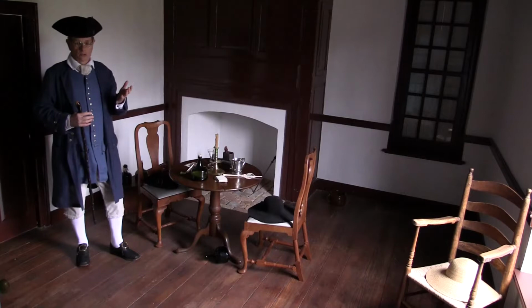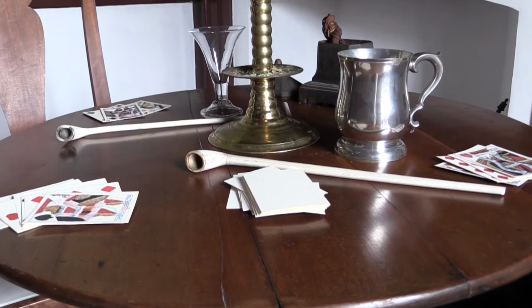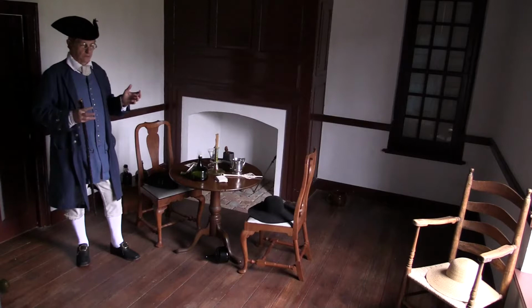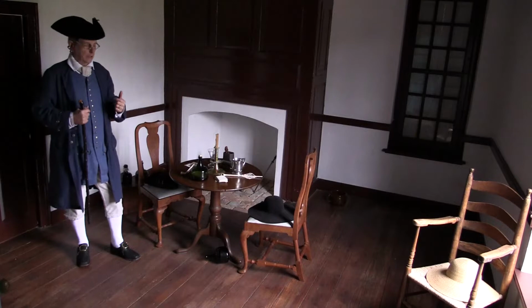The room is set as if Mr. Handy, for example, had friends in for cards last night. Again, all the furniture in this room would have been placed back against the wall or straightened. The furniture in here is much more eclectic. And again, furniture is usually very fluid. It's transported from one place to another as it's needed, rather than the way we do today.